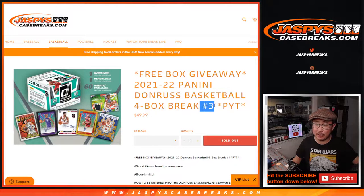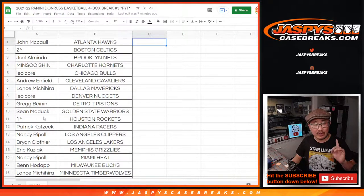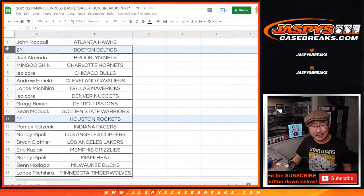Four box, pick your team number three. A four box break from a fresh case, an all card ship. So we got a few things going on here. First of all, there's two different promos here. We've got a promo where we pulled the Rockets and the Celtics out of the break.